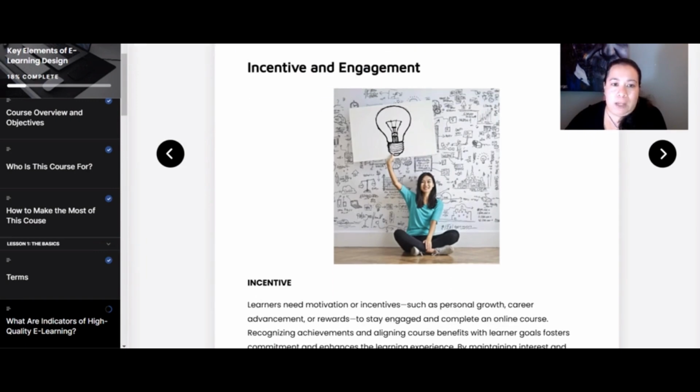Incentive and engagement. This is coming from the instructional design world of working with students, working with your learner audience, and making sure that they are absorbing the material. This has been around for anything that involves education. It's a component of that, but again, we're thinking of it from the perspective of e-learning and the digital space.